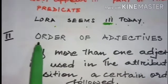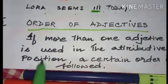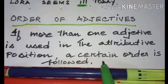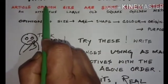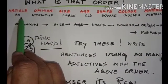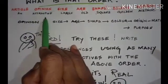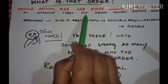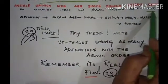The next important point is the order of adjectives. So let's look at it. If more than one adjective is used in the attributive position, a certain order has to be followed. Now, what is that order? When you write a statement where you have to add many adjectives, you have to follow a kind of order. Like this sentence, an attractive, large, old, square, golden, metallic watch. So many adjectives are there before the noun watch.